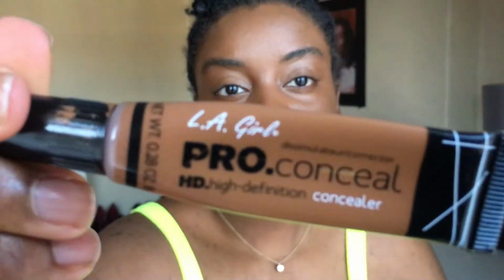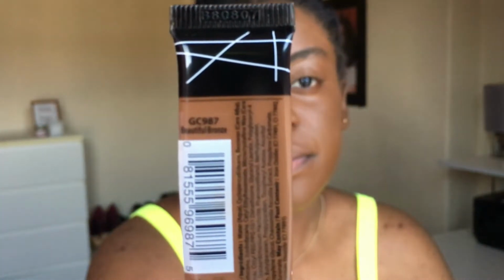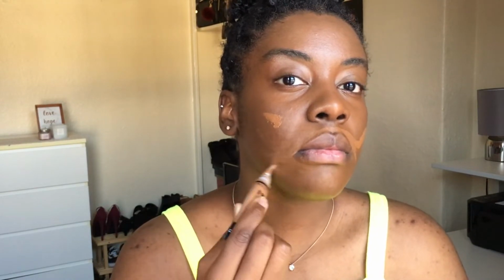So again, because of my hyperpigmentation, I usually go over any areas that are peeking through with the LA Girl Pro Conceal in Beautiful Bronze. I don't put it all over my face because this is quite a thick consistency and I do have oily skin. I just put it in the areas that need a little bit of extra coverage.